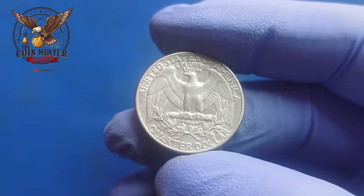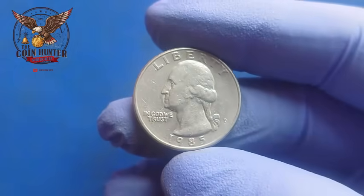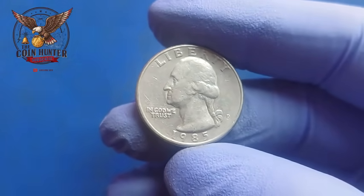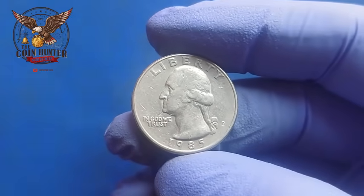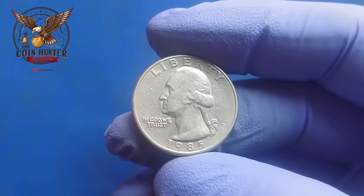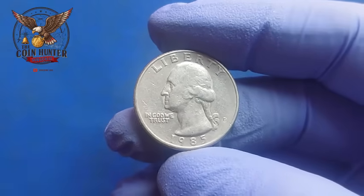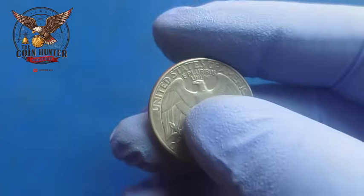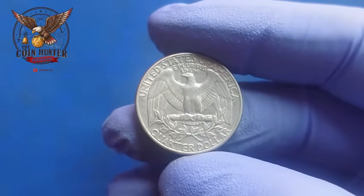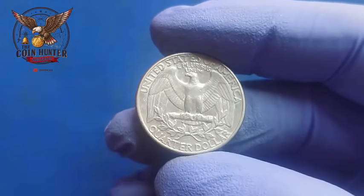Even examples in circulated condition, even those graded as low as Fine 15, have sold for $25,000 to $50,000, and anything in About Uncirculated or low Mint State condition could easily bring six figures. The key is recognizing the error and getting the coin authenticated by a reputable grading service like PCGS or NGC. Because in the world of ultra-valuable error coins, authentication is absolutely critical.